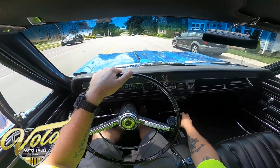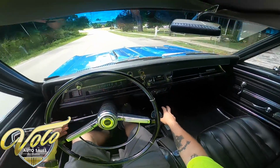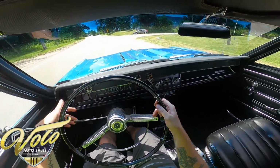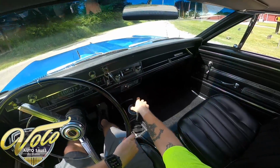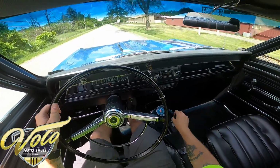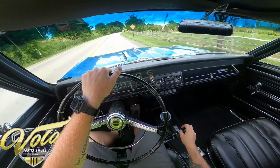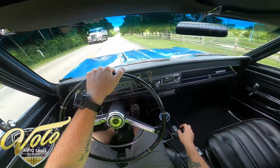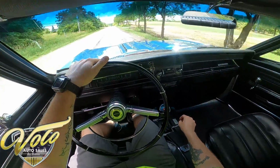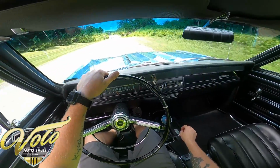Up nice. Alright, I'll get on a little bit going this way, get kind of comfortable with it, and then on the pass back I'll try to open it up a little bit more. Clutch feels really good going through the gears. Doesn't get hung up, pushes back nicely. Easy to control. And it's still a nice looker going down the road too.